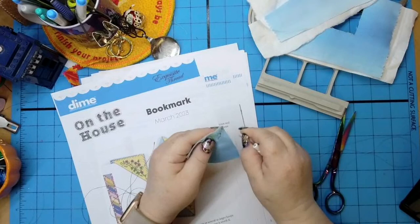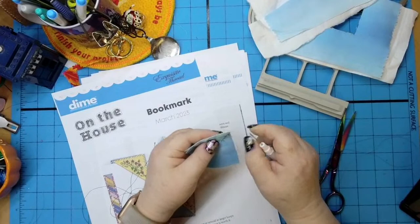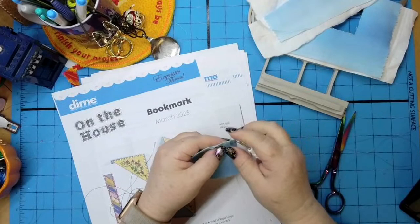Again, if that Cricut stuff works, then that'll be perfect for pre-cut.